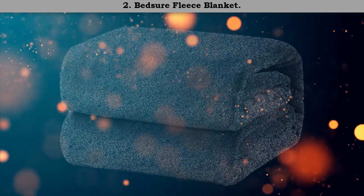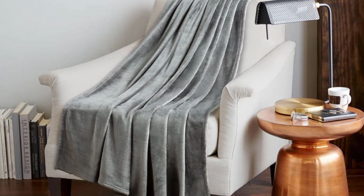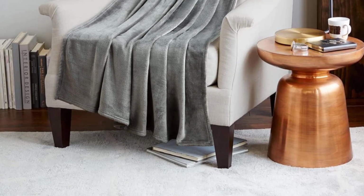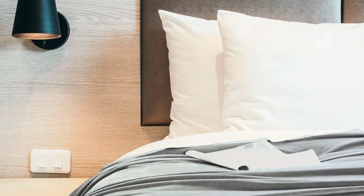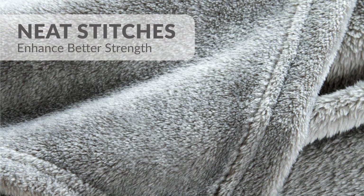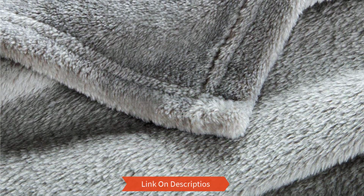Number 2. Bedsure Fleece Blanket. Get this high-quality throw blanket from the Bedsure Production Company. It is a money-saving blanket that features a high-quality design, strong making, and delivers amazing services. Not to mention, they are long-lasting and available at a fair price.